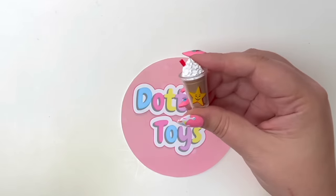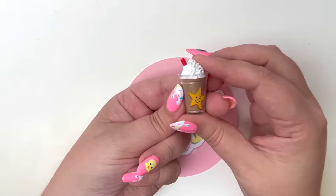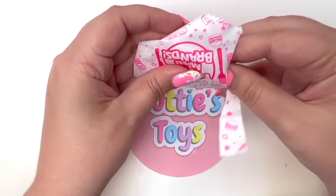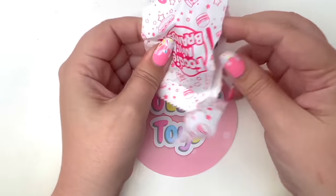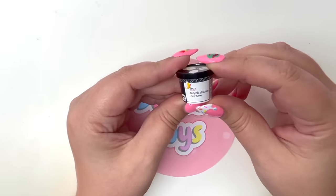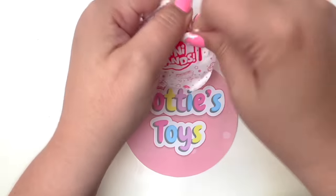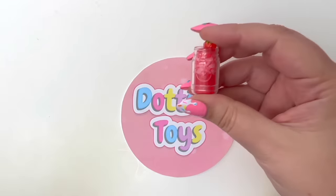Oh my goodness, a new piece. It looks like we have one of the Carl's Jr. milkshakes. And we have another cookie. All right, woohoo, a new piece. We have the Itsu Teriyaki Chicken Rice Bowl. And our last little package from this ball, we have another repeat of the basil lemonade.